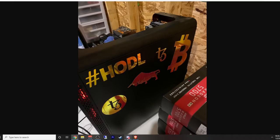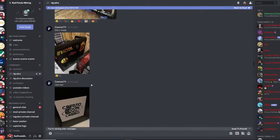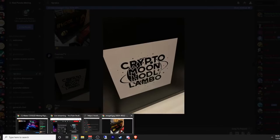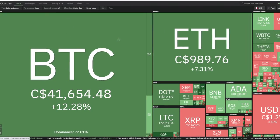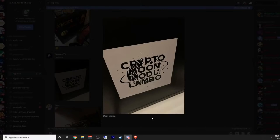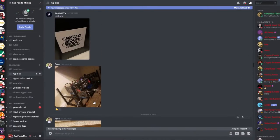Yeah, I don't know what kind of frame that is, but that looks really good. Okay, Cosmos, another sticker here. Crypto to the moon, HODL, Lambo, nice. That's the sticker we all need right now, look at that. It's nuts to see Bitcoin over 41,000. Just nuts. Okay, going along, guys.